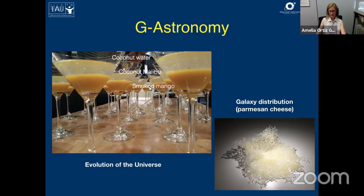To represent the density, the project G-Astronomy proposed to fill a glass with liquids of different densities, starting with smoked mango, which is the densest and will sit at the bottom of the glass, then coconut Malibu, and on top coconut water. And for the galaxy distribution, you can make the structure that you see in the picture just by grating some Parmesan cheese on a hot pan with a little oil or butter in it.